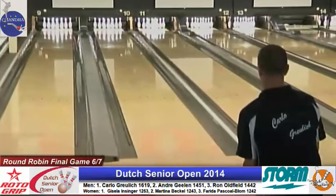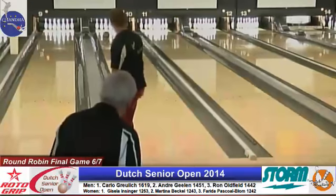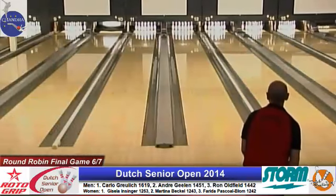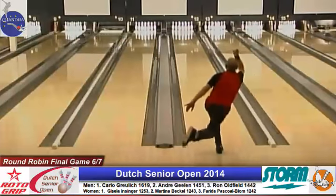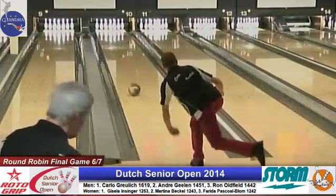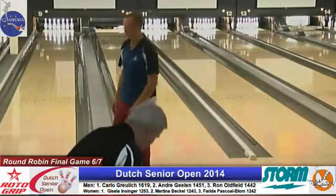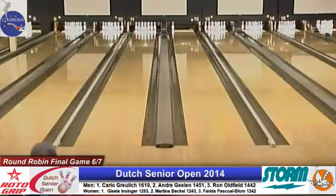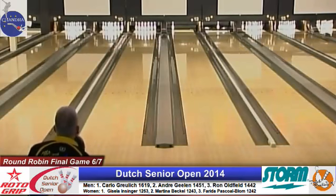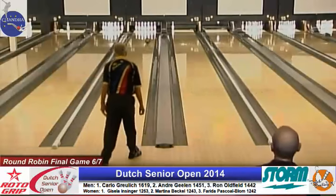Here he is, Carlo Greulich from Germany, the left-hander. And a strike again. He still continues striking. It's really amazing what this guy is doing here today in the round robin finals. Playing with the totally different rotor grip. Oldfield gets 9 here.